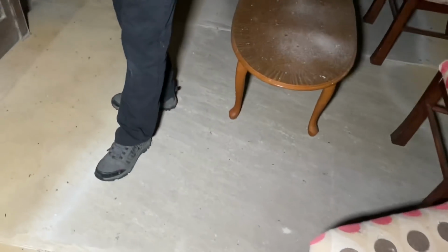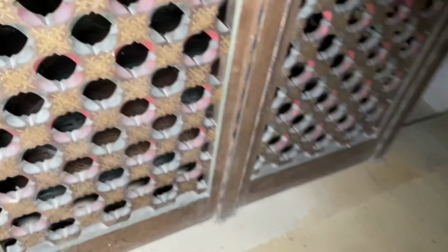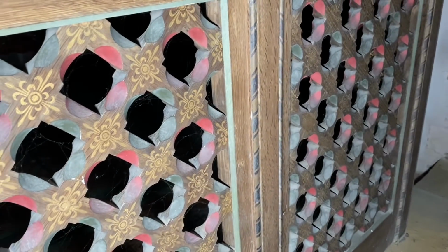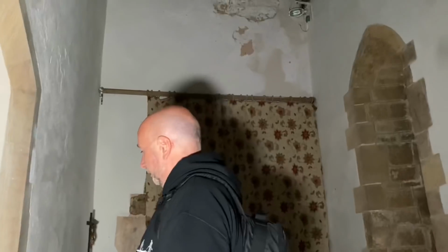This is, isn't it? Well, it is proper sandstone flooring as well though. But you can tell it's starting to deteriorate in certain places. But look at this, like the designs up on the roof. All the painted. Although I think that's more modern because it's too uniform, whereas that up there looks like it's been hand painted.